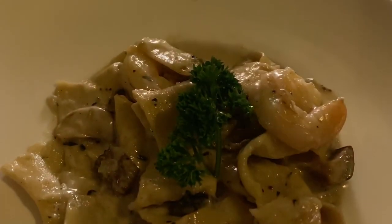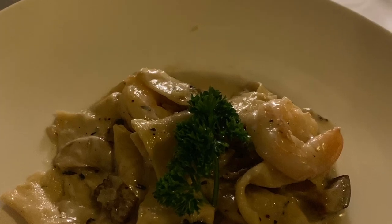And now into the pools. The main pool has zero entry. I love the main pool. I love all the tile work at the main pool, but there are also other pools that are off to the side if you don't want to be around a lot of people dancing all the time.